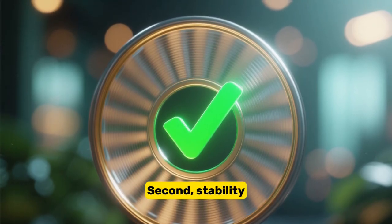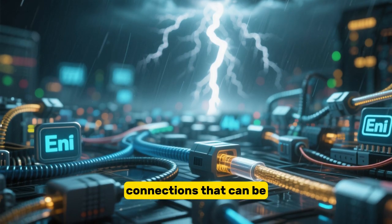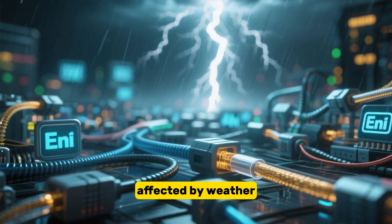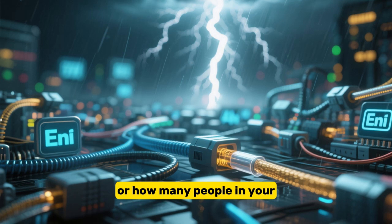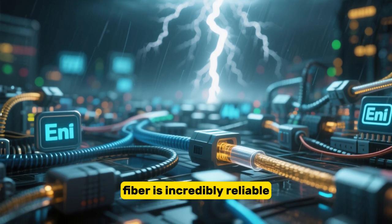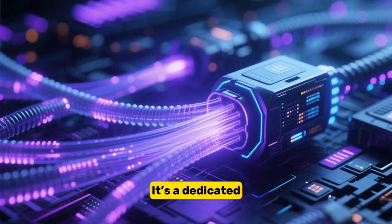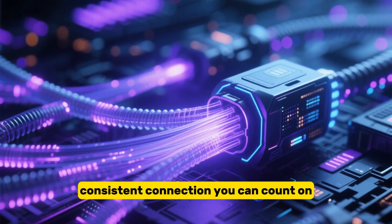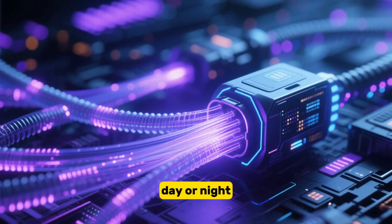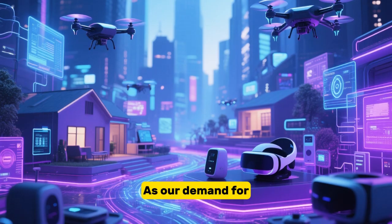Second, stability. Unlike older cable or DSL connections that can be affected by weather or how many people in your neighborhood are online, fiber is incredibly reliable. It's a dedicated, consistent connection you can count on day or night. And third, it's future-ready.